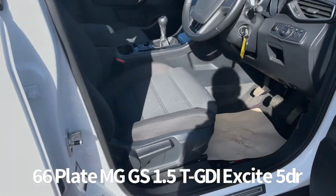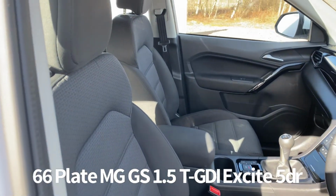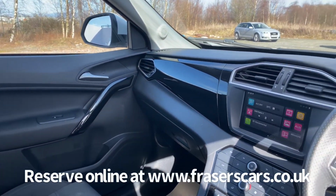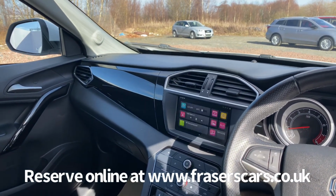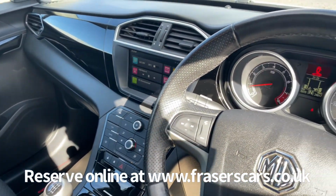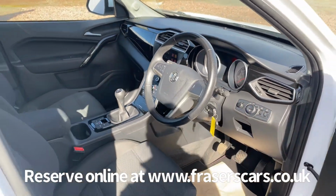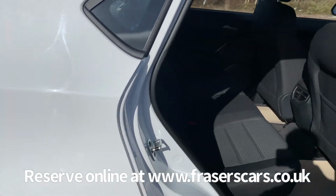Inside, the driver's seat is height adjustable, there's steering wheel audio controls as well, along with air conditioning and touchscreen infotainment, which includes DAB radio and Bluetooth, and cruise control also features. It also has the proper carpet mat set for the car.